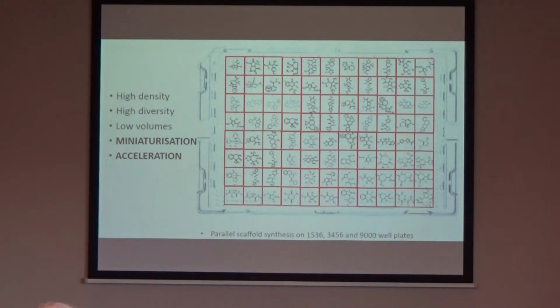So what we see here is a 1536 well plate, which is divided up into different areas, and in each of these areas we are doing different types of chemistries, and these are done in parallel. So on one plate we do 96 different chemistries, multi-component reaction chemistry, one-pot chemistries, and in each of these small areas you see 16 different representatives of this particular scaffold. And in the future we are also intending to go to higher densities like these 3, 4, 5 plates.